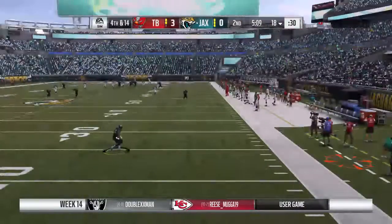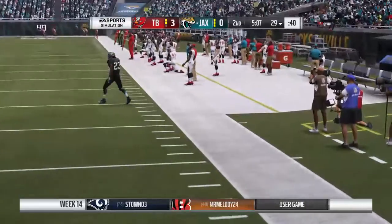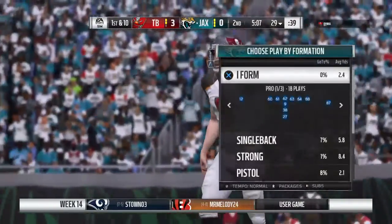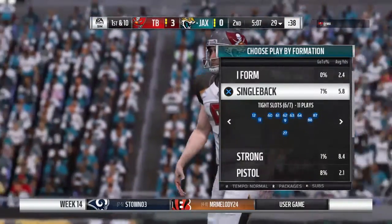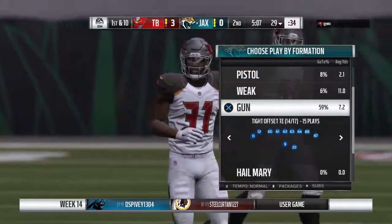Yeah, exactly right. 3rd down, you got to try and find something. There's nothing available there for him. Out comes the Jacksonville offense as they get set to take over here. And our game's hit a little bit of a lull here, a little bit of a snag.